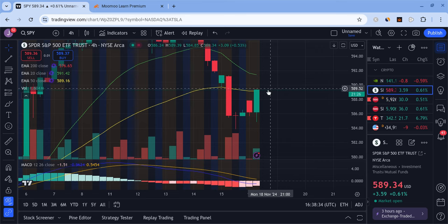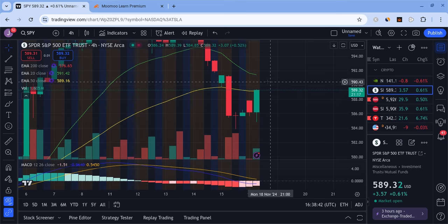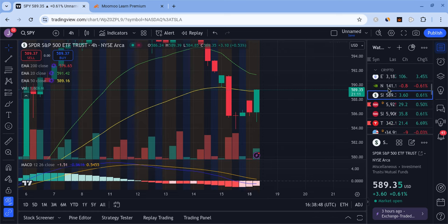So as long as you don't lose 589.16, I do favor upside even more. If we do lose that, we could be retesting 588, but overall we look more bullish and we're favoring upside for the time being. So let's watch 589.16. As long as we're above that, we're favoring upside, and overall SPY has potential to go all the way up to about 592, or maybe a little bit under that.